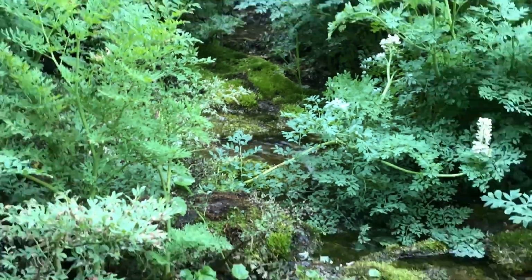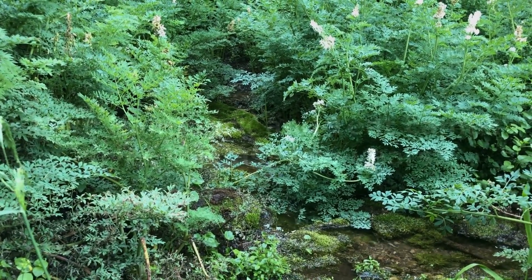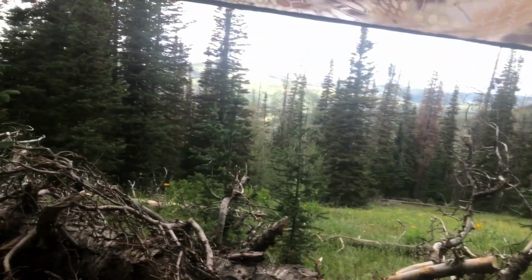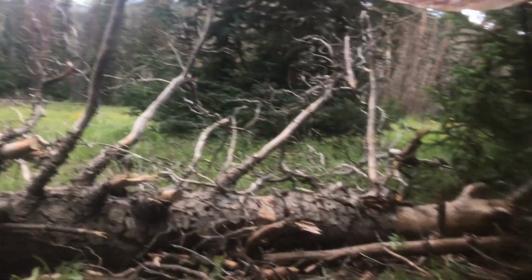Oh yeah. It's really cool too. I'm in a cocoon with my stinky feet. Use my trekking poles to prop up the tarp, so now I got a little view. 30% chance of rain or thunderstorms. So we'll see how this does, huh?